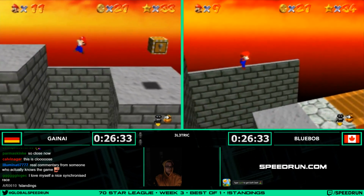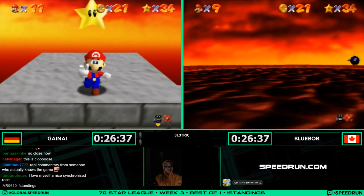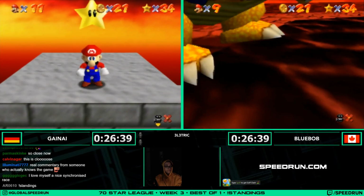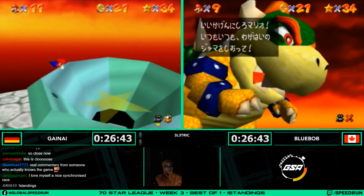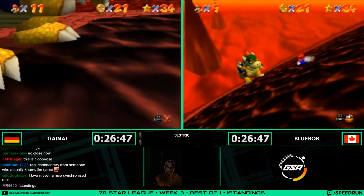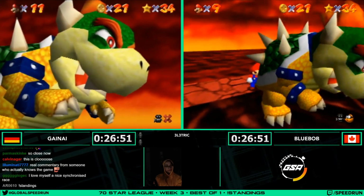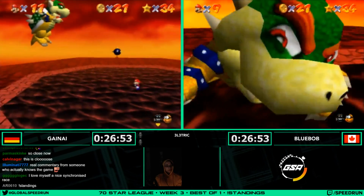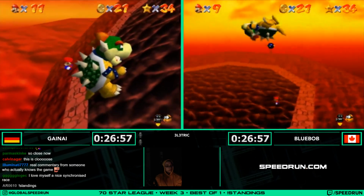And getting that early elevator cycle after missing Lava Boost is still a daunting task. You don't have that much extra time. And if you miss that, it's an additional like 15 seconds to wait for the elevator to go all the way down and all the way back up. So it's really nice to see both these guys get Lava Boost despite Gainai messing up the ending just slightly, putting BlueBob in a decent lead, but nothing insurmountable as we're about to move upstairs.